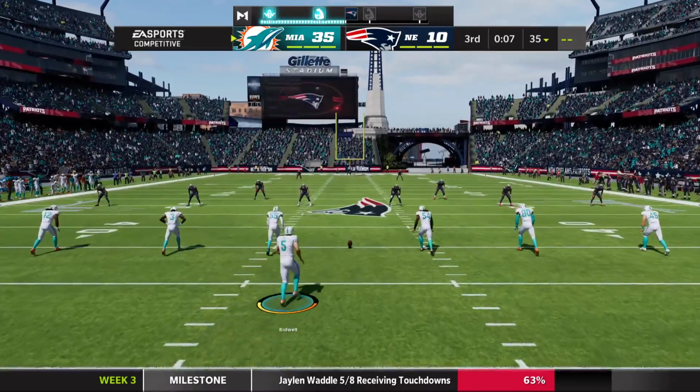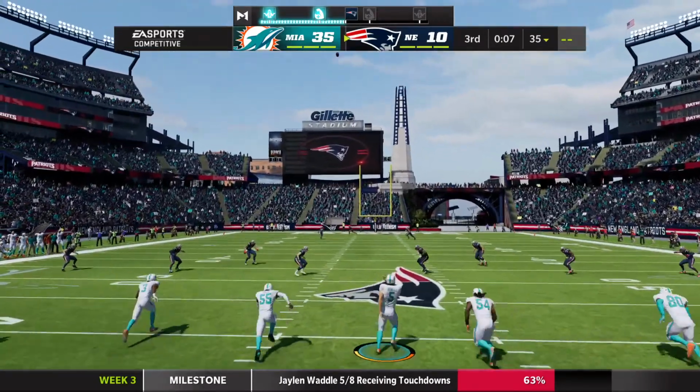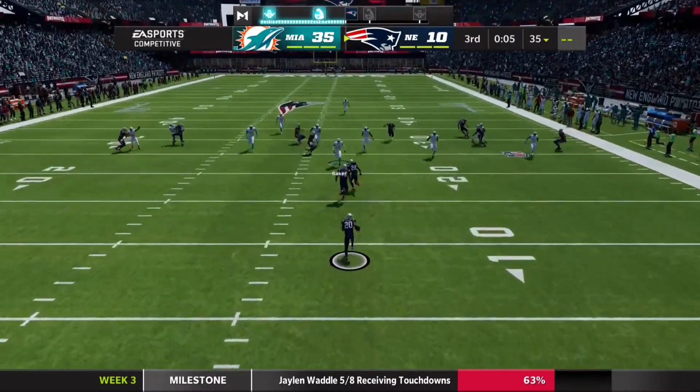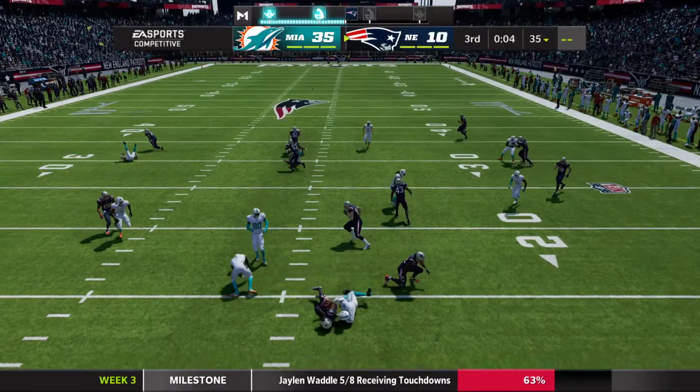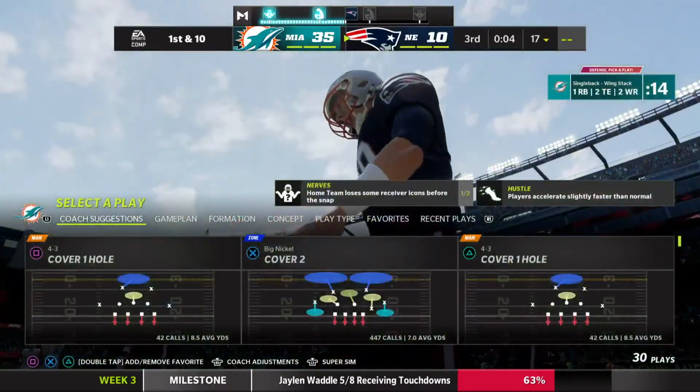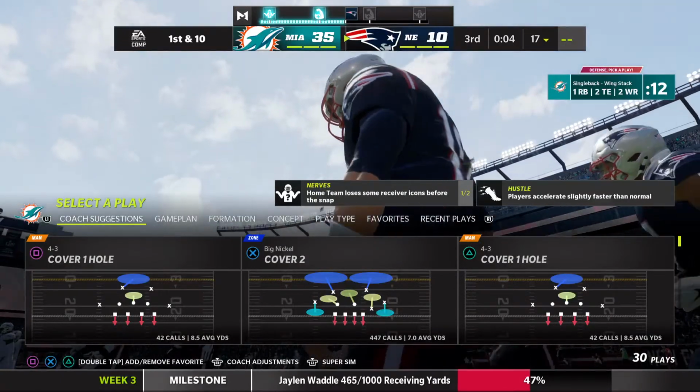Set now to kick this one away, and off it goes. Fielded just outside the goal line. And he will be brought down here inside the 20. Good coverage as he's dropped at the 17.